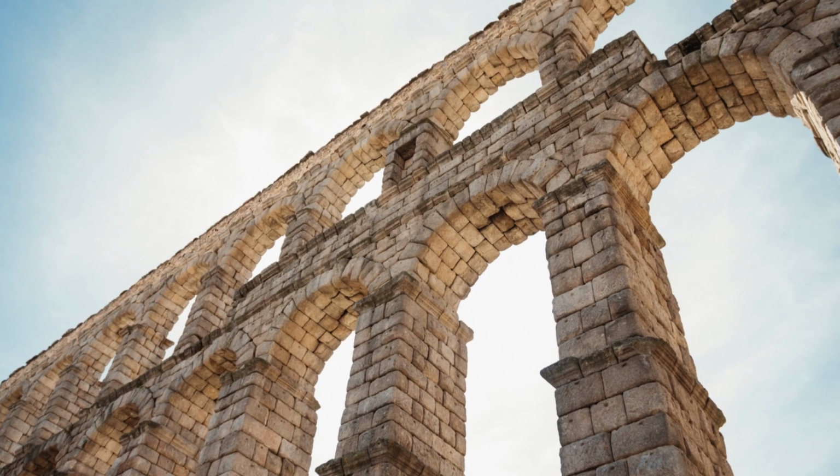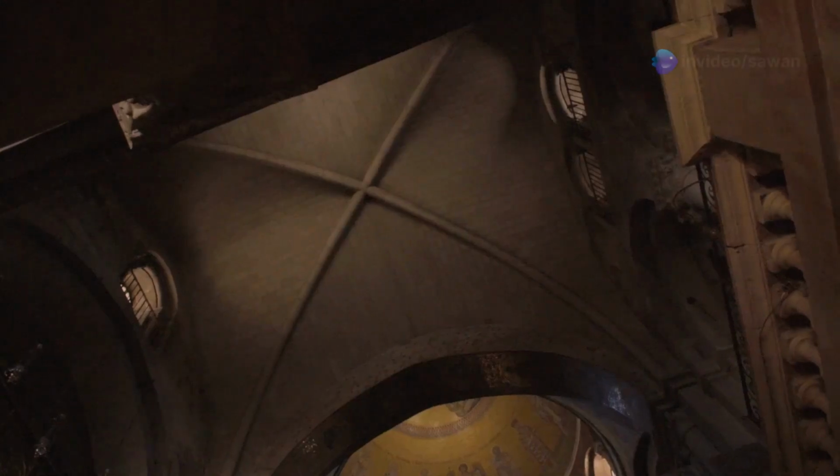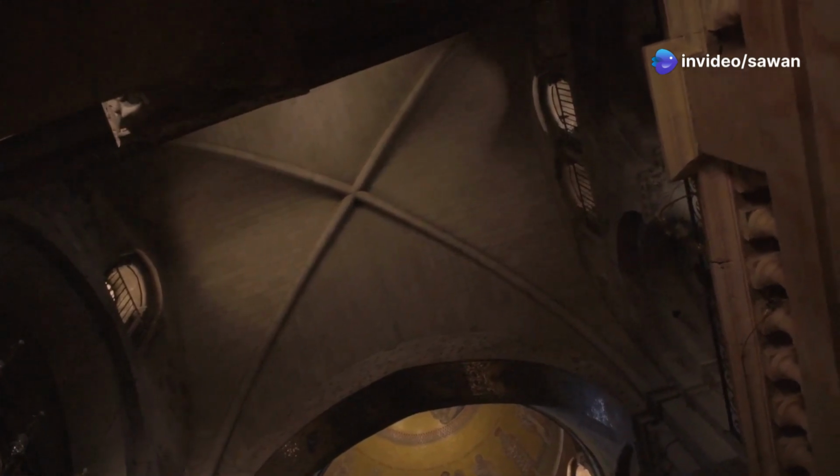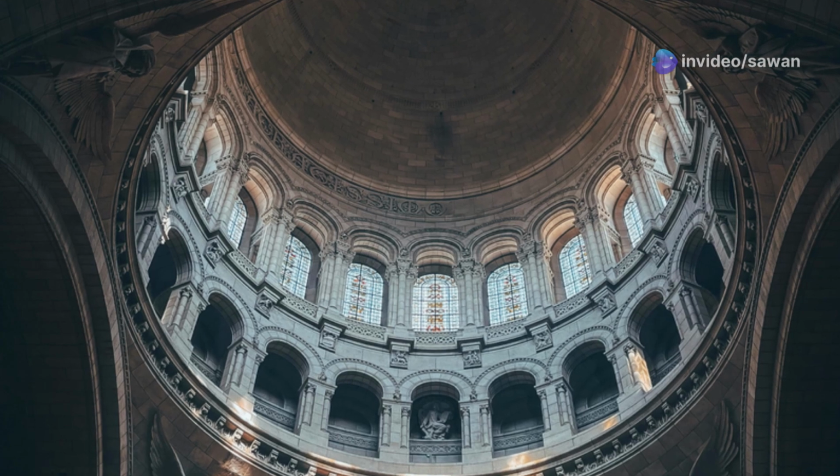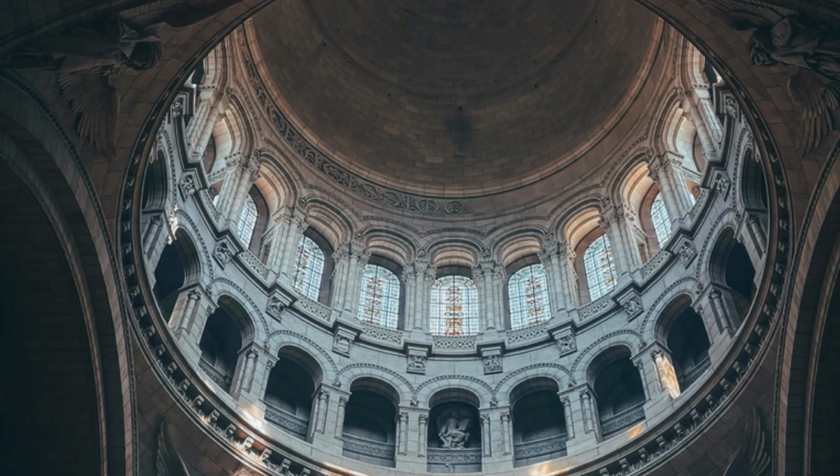Compression structures rely on compression to resist loads. Arches, vaults, and domes are examples of compression structures. The weight of the structure is transferred downwards. This creates compressive forces that hold the structure together.